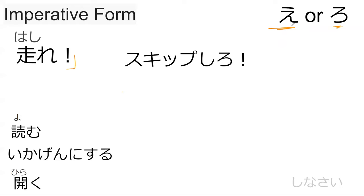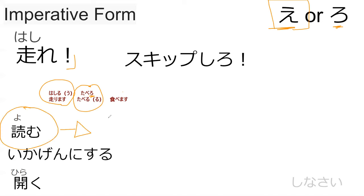So what happens with this is that you add e to u verbs like hashirimasu. You know, this right here is hashiru. So this right here is an example of an u verb, right? While ru verbs are what happens, for example, taberu becomes tabemasu. That's an example of a ru verb. So this right here becomes tabero. So ru turns into ro for the ru verbs, and the other ones become e. So yomu, what does yomu turn into? Yome. Yep, yome. Perfect.